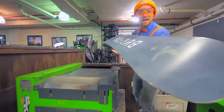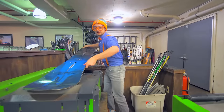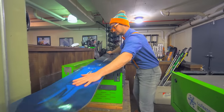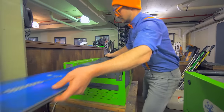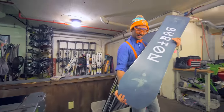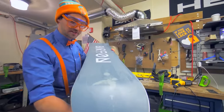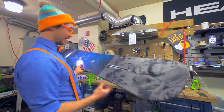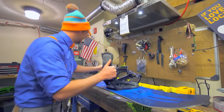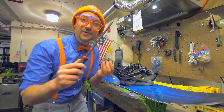All right, now there's wax on the bottom. Now we need to buffer it. Here we go. Whoa! Yeah! Wow, the snowboard is perfect now. So now let's set it down. Then we put the bindings back on. And now, we're ready to ride.